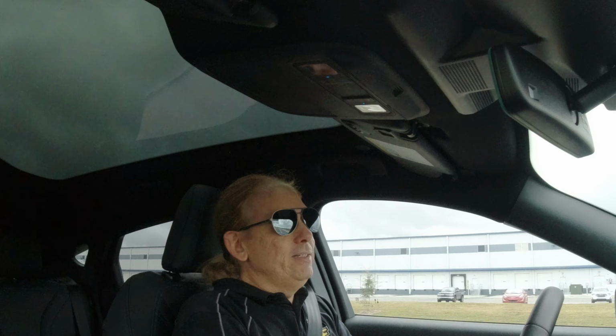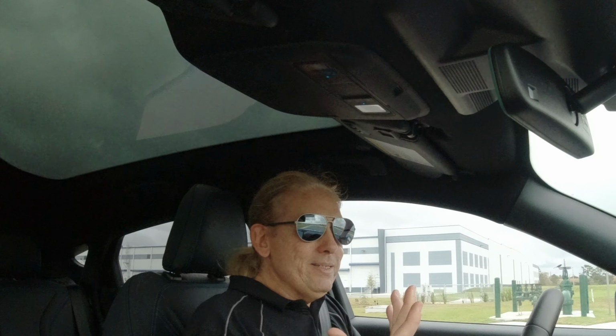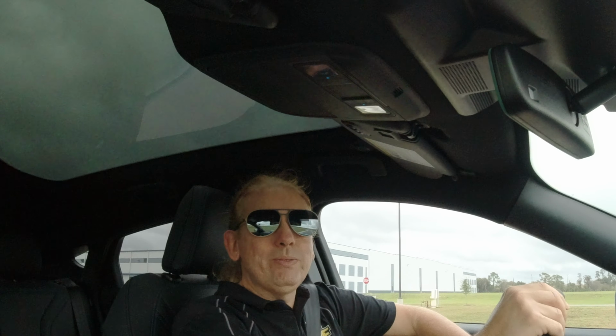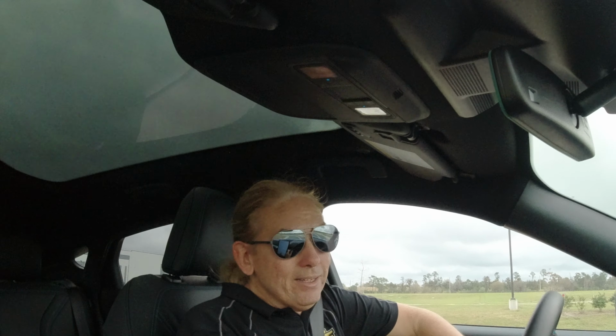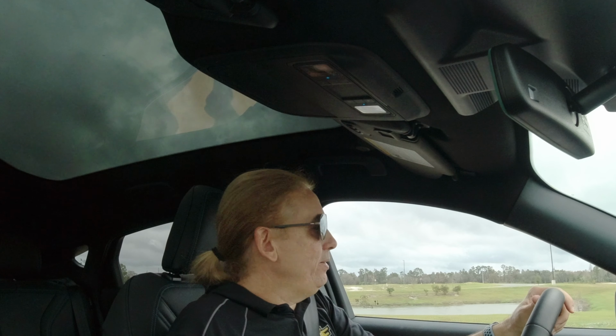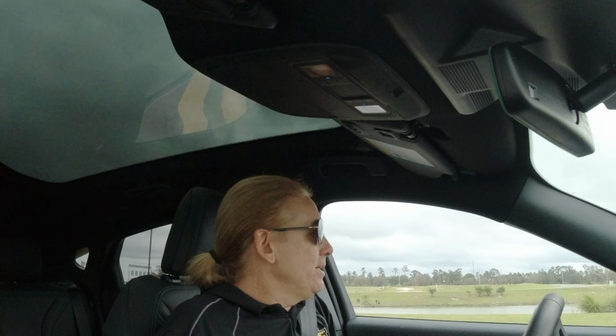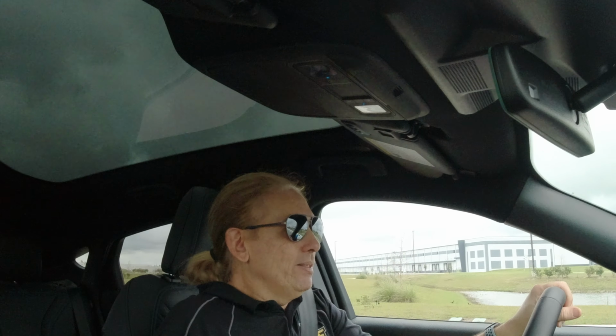Now, is it going to outrun a new GT500? No. But this thing is a heck of a lot of fun to drive. As I said, I have it in one pedal, which you can turn off, but that's kind of the EV driver's preferred method to get the full experience.